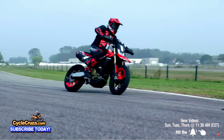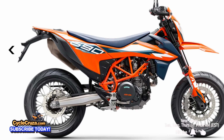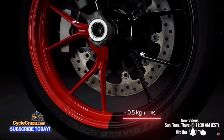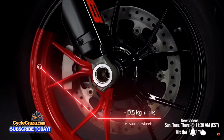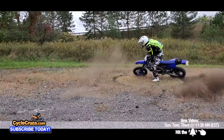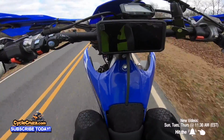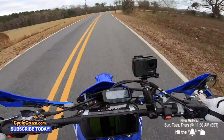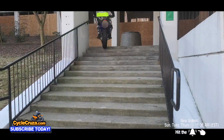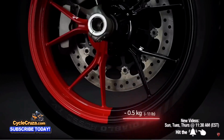Now, there is a big difference when it comes to Supermoto wheels between these bikes. The KTM and Husqvarna have spoked Supermoto wheels versus cast wheels on the Ducati. Now, cast wheels look super sick. They're beautiful. I think they look better than spoke wheels. But I will tell you this, guys. From riding a Supermoto since 2018, spoked wheels are much better for hooligan riding because the spokes can take more give. When you ride up staircases, you ride off-road, you don't really have to worry about the rims cracking and compromising the safety of the bike versus cast wheels.